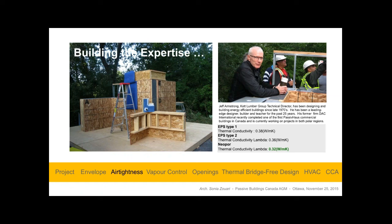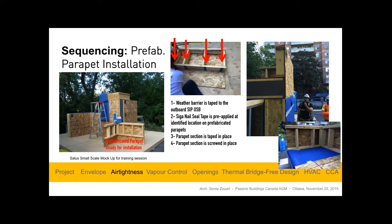Here we're showing the sequencing we're proposing for the installation of our prefabricated parapets. So we plan to first tape our exterior wall weather barrier to the roof SIP outboard OSB. And of course, we're not just taping, we're stapling, then taping, and we've set a stringent staples budget: one staple every 3 feet and at overlaps only.